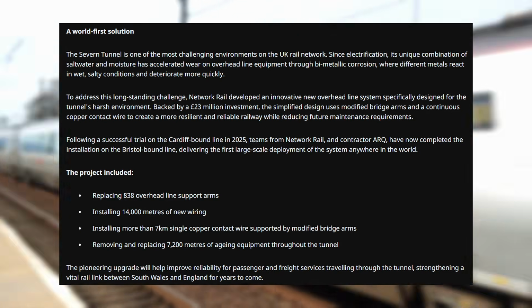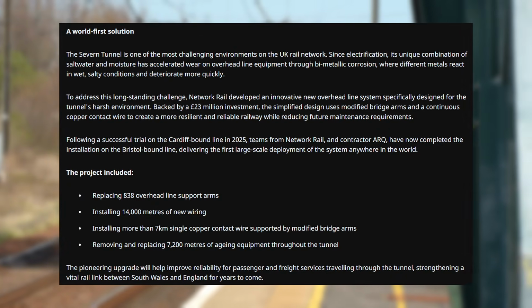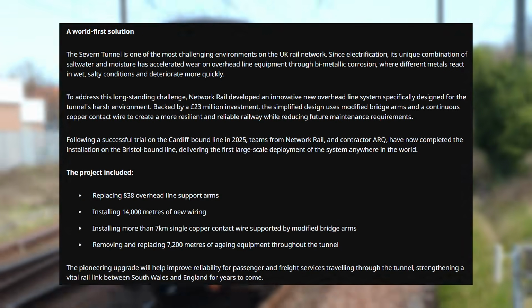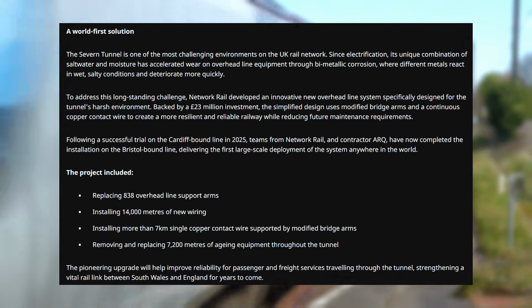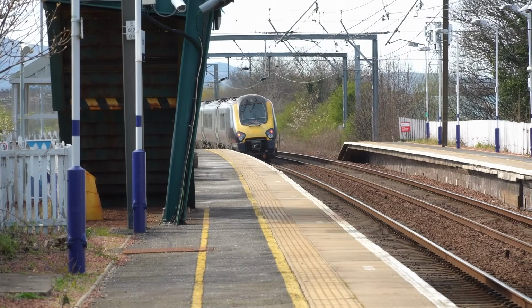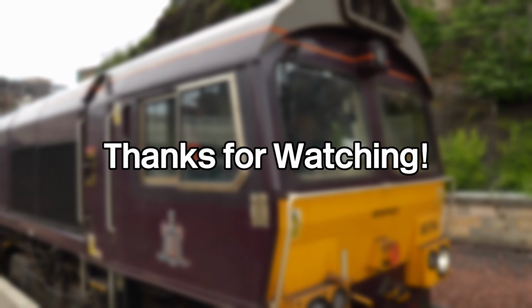The project included replacing 838 overhead line support arms, installing 14,000 new meters of wiring, installing more than 7 kilometers of single copper contact wire supported by modified bridge arms, and replacing 7,200 meters of aging equipment throughout the tunnel. Those are all of the recent major railway developments.